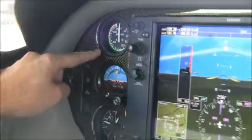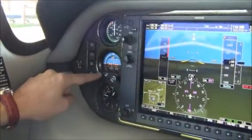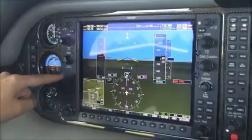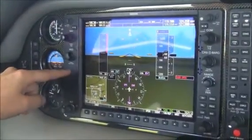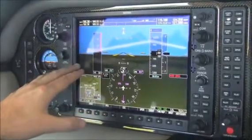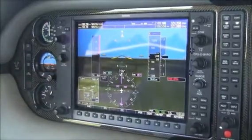Here's our backup flight instruments. We have a backup airspeed indicator, backup electric attitude indicator, and altimeter. Here's our Garmin G1000 primary flight display. Here you see that this has been upgraded with synthetic vision technology, which is an outstanding little feature that gives you a lot of situational awareness.